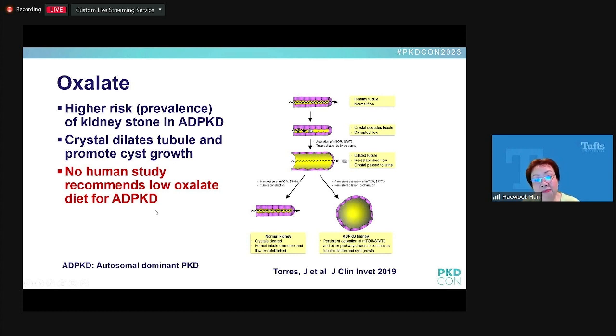And PKD patients already consume a large amount of water, and one of the kidney stone prevention diets is a large fluid intake. Also, high oxalate foods are usually healthy foods. For our patients, I usually recommend an adequate amount of calcium paired with the oxalate food together. Those usually lower the oxalate absorption in the GI, and it also lowers the kidney stone risk, and they can still consume healthy eating.